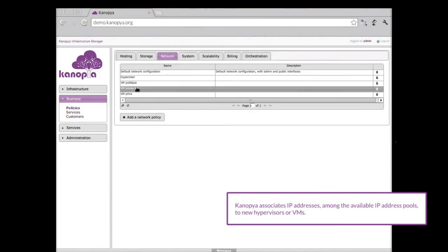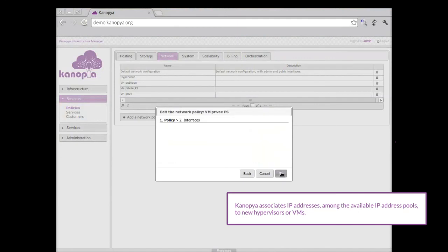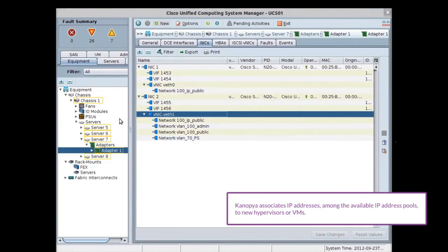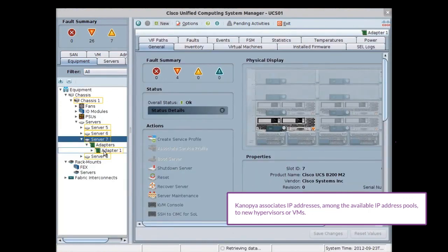Once Kanopya has deployed a VM, you can see that the Cisco hypervisor's second interface is linked to these three VLANs. Kanopya has dynamically reconfigured the hypervisor to connect these VLANs to the VM.